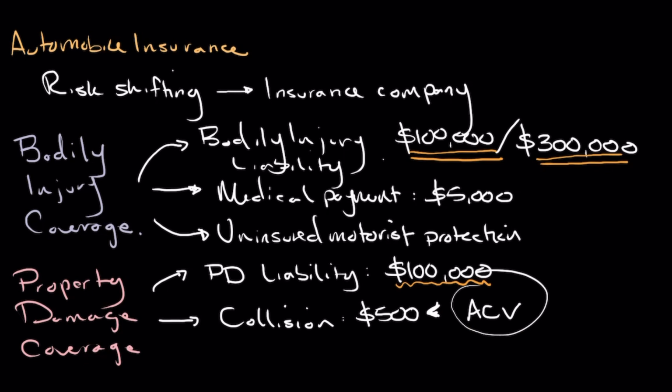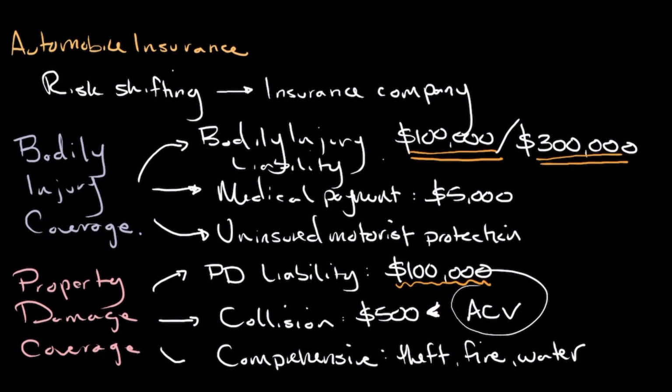Now, the next coverage outside of collision is what we call comprehensive coverage. Comprehensive coverage works the exact same way as collision, but in order to qualify, it's a different event. Collision is where you come into physical contact with another object, right? It doesn't have to be a car, it could be anything. Comprehensive coverage is meant to cover your vehicle under non-collision events. Most common events include things like theft, fire, water damage. Those are probably the most common. There are others, vandalism, right? Same sort of thing, falls under comprehensive coverage.